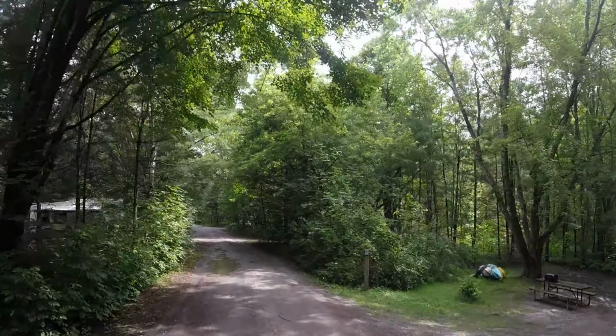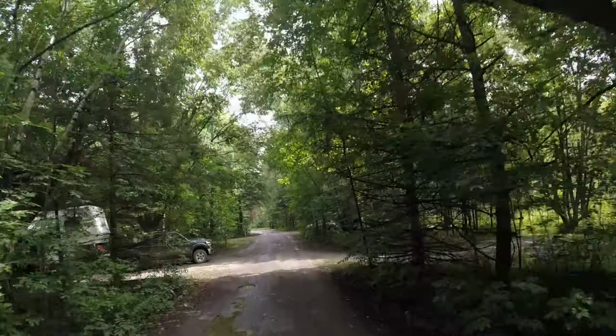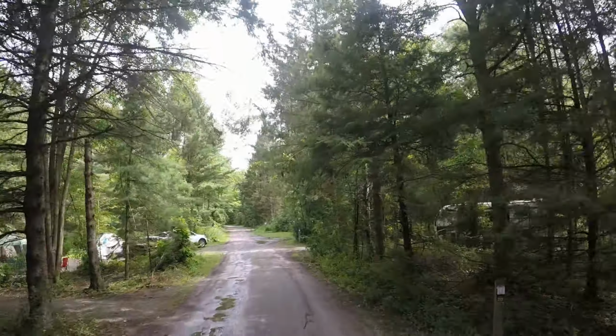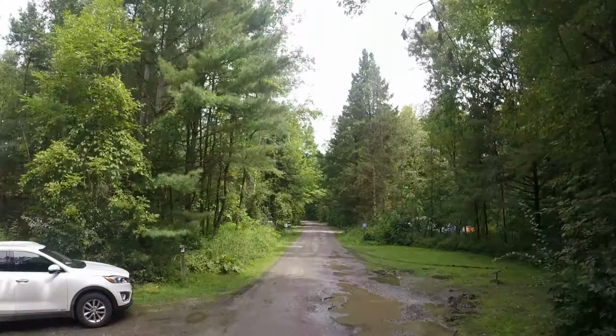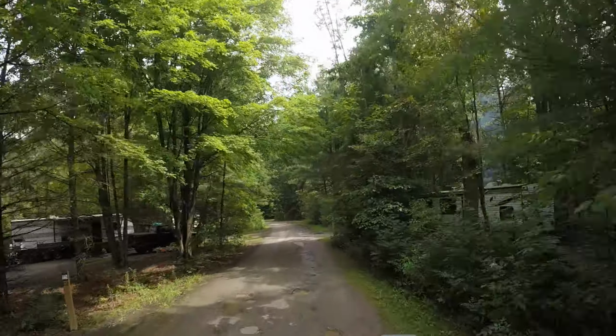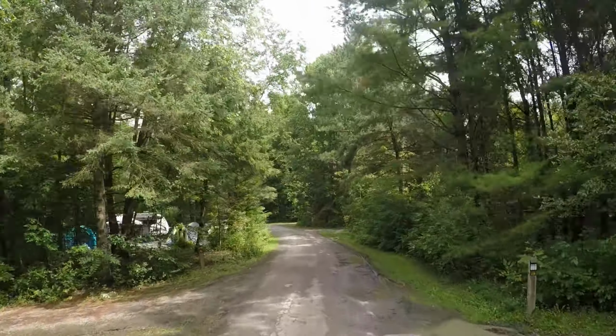Now, you will notice there's a little bit of water in the road. It rained quite a bit while we were here, but the roads are all asphalt or gravel. So even though there's a few small potholes, it was not muddy or anything, and the campsites were nice and dry as well. So don't worry about that if you're looking at the water and getting a little scared.